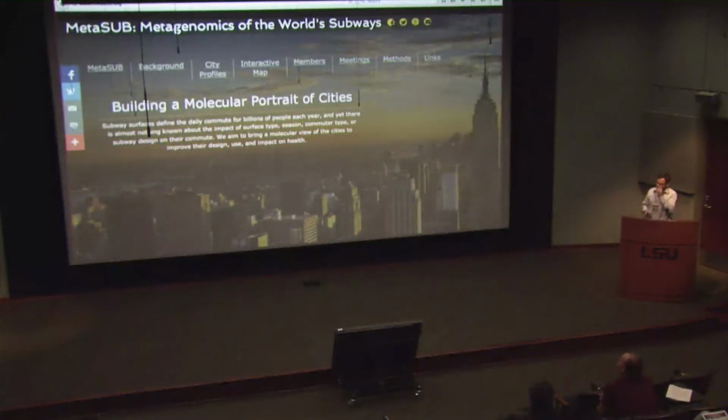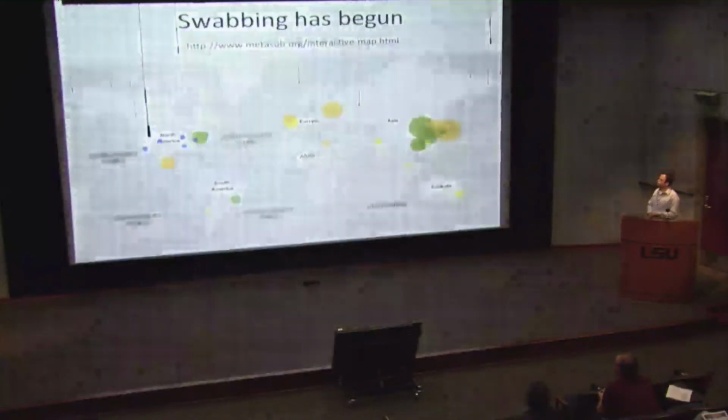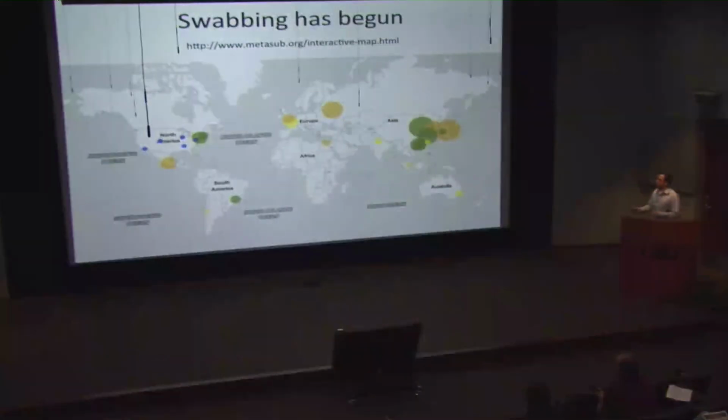That's mainly as a real exploratory effort. It's been just funded by the Sloan Foundation to understand what's there, because again, there's almost zero knowledge of what's actually present. So we're going to start to build this map over the next few years. And swabbing has begun in some areas where you see in green. Others are planned or pending, depending on where they are. So if you like swabbing, let me know.